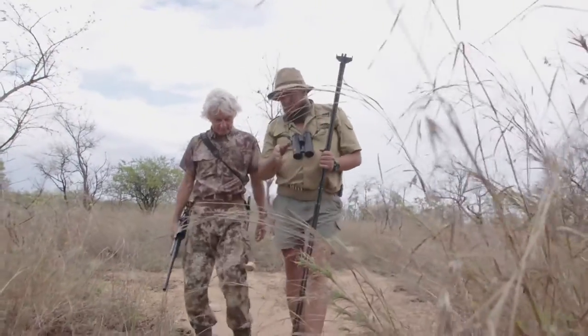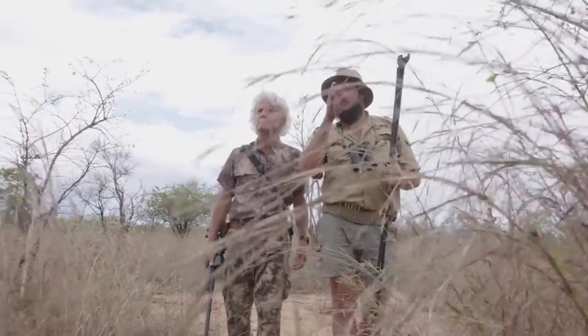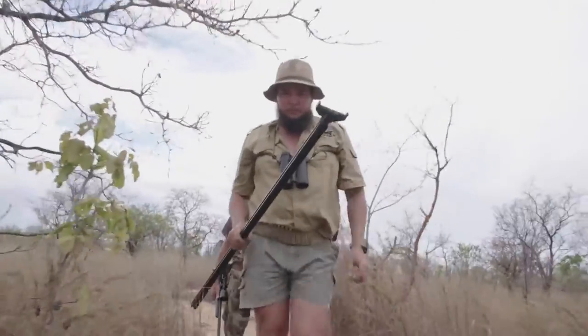Alain, these tracks, I mean, he's been on this path for a few minutes now. I think let's try and push before he gets off the hill into that thick stuff by the river. We can catch him while he's still out here.